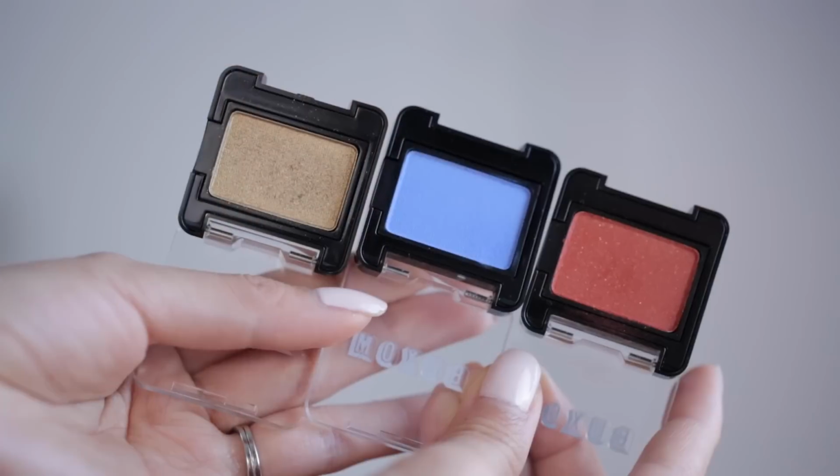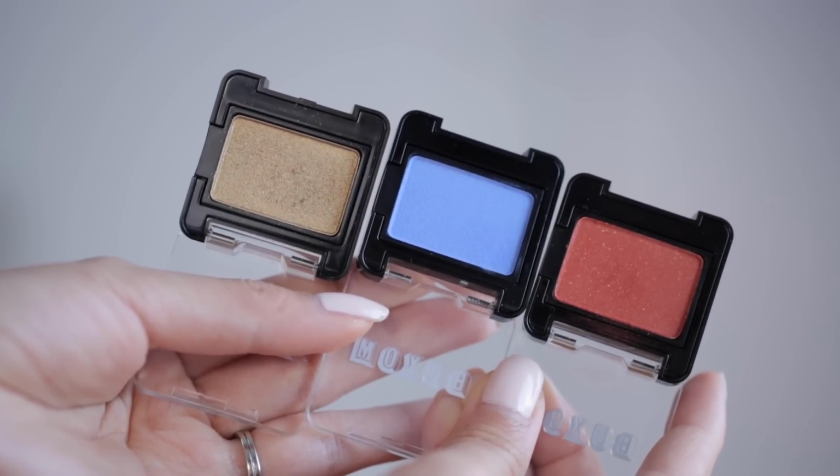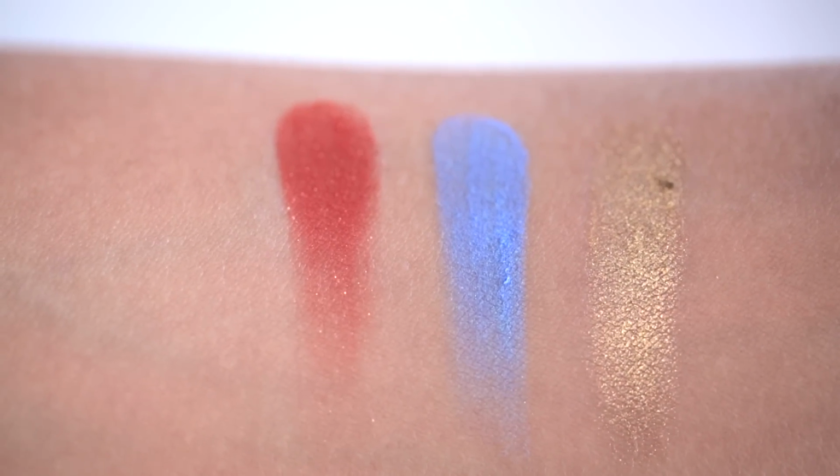I wanted to share with you some eyeshadows that I first debuted in my date night Get Ready With Me, and I'm absolutely in love with them. I'm talking about the Buxom eyeshadows. They say that they're primer infused, so you can totally use them without primer, and with primer these really shine. They're so buttery, so pigmented.